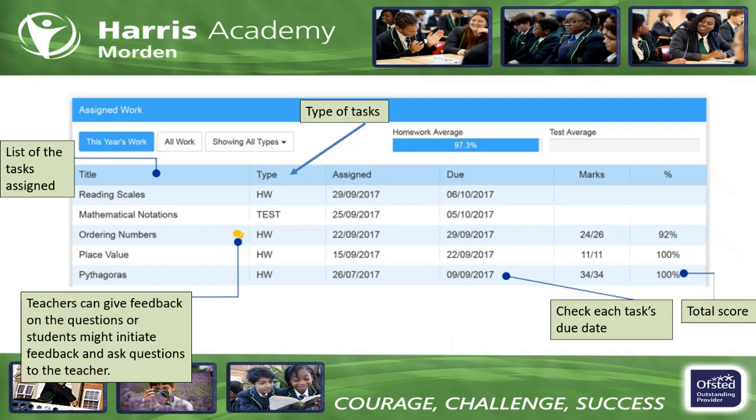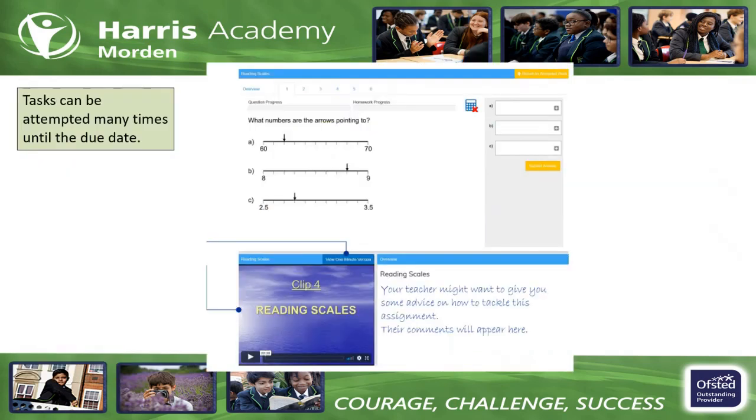It's really important that you encourage your child, if they have difficulties in math, that they get in contact with their teacher, either through MathWatch by typing the question there so the teacher can see, or even face-to-face in school. It's really important that they ask questions if they find something challenging.